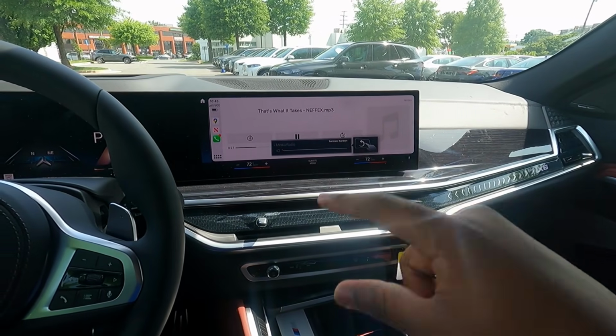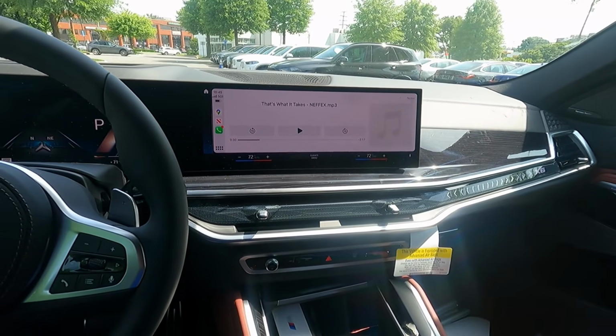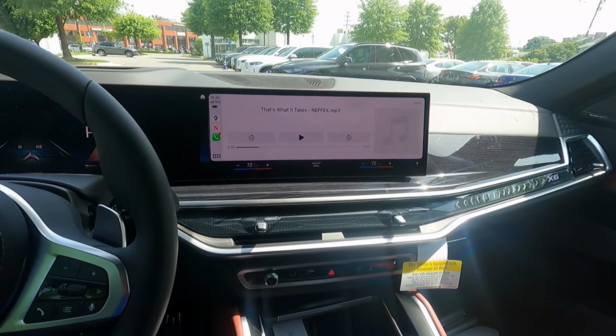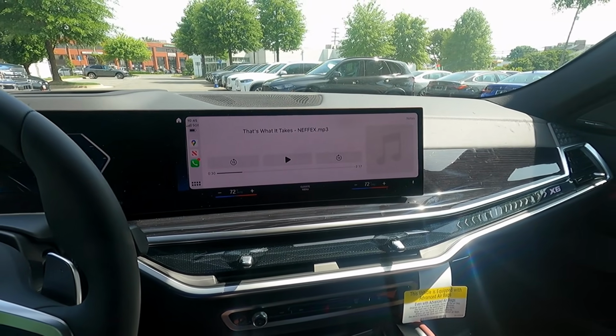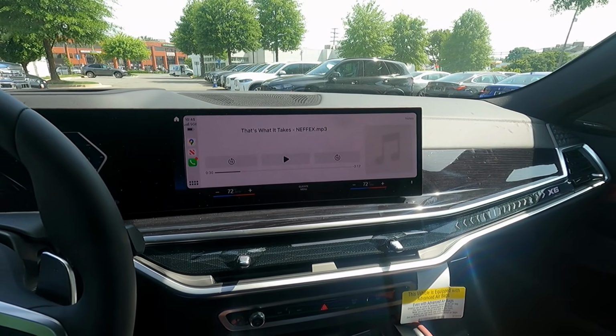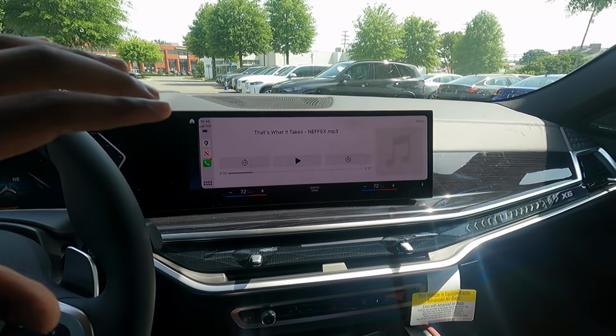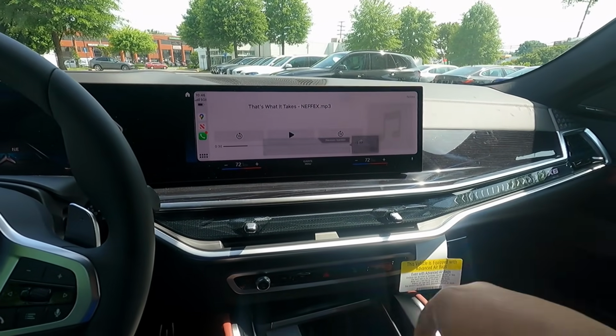As you can see, the audio system is very clear and crisp. I do also like the gesture control, which does come with this premium package. I have to say, this is probably one of the best as far as like technology goes for the BMW. I know the new 7 Series, I don't believe it has gesture control, but I'll have to check that at a later date. But this has the perfect balance of technology as well as everything you need on a daily basis. This gesture control is so cool.